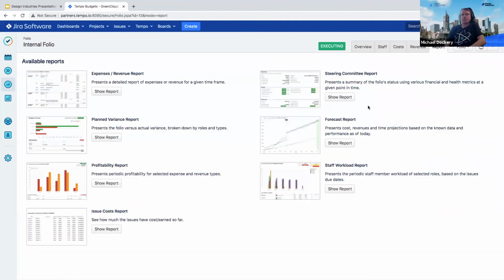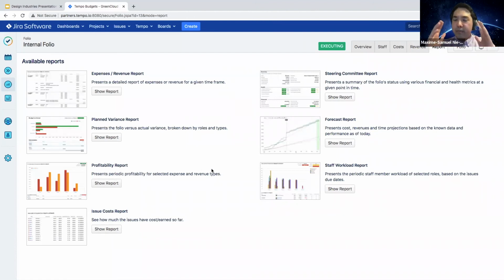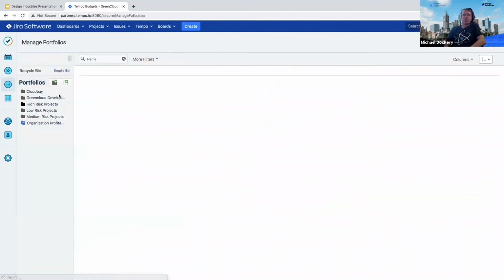Great. But at the same time, obviously, profitability and things like that can be useful. It really depends on what type of view or what type of data you're trying to get out of that. So depending on what your end goal is, either the report you're going to choose is going to be different, or it's simply what you're going to be defining as a scope for your project. And I guess you might have different folios for different projects, but then you might have a portfolio that rolls it all up, and that's going to be something that the finance team would be interested in.